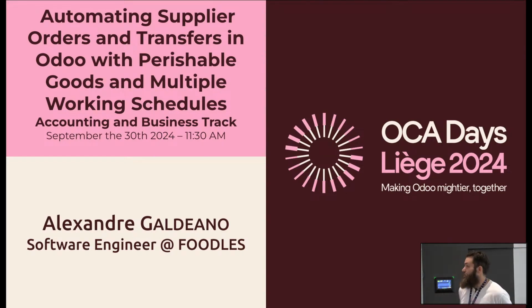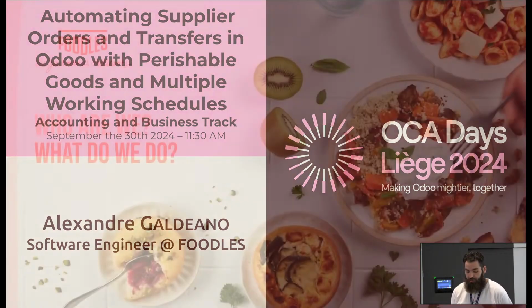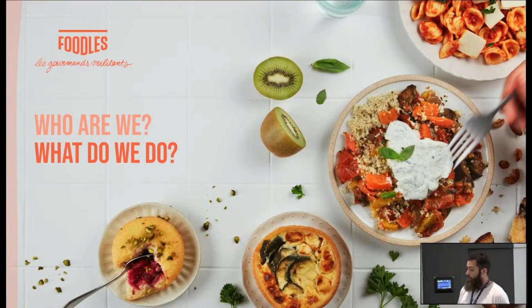I'm going to talk about the challenges we face trying to streamline our operations by automating some of our processes through Odoo. In this presentation, we'll detail our constraints, I will show you an example, and then we'll present a module we developed to try and address this use case. As a disclaimer, I'm new to the Odoo world and I'm not a supply chain expert. But before that, who are we and what do we do?